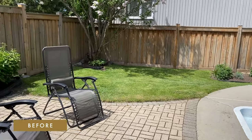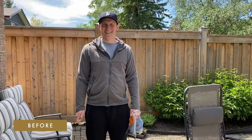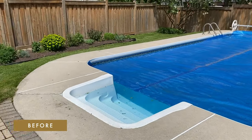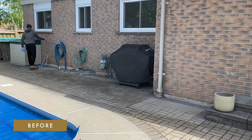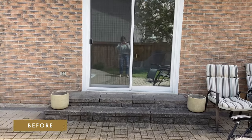Before we begin, let me show you what we started with. Our backyard is fairly small and has a pool. A brick patio surrounds the majority of the pool and takes up most of the outdoor space. We have a few hand-me-down chairs that we'll likely keep on hand for when we need them, but we definitely need more seating. I'd also like to have an outdoor dining space or at least some sort of table to be able to set snacks and food on.